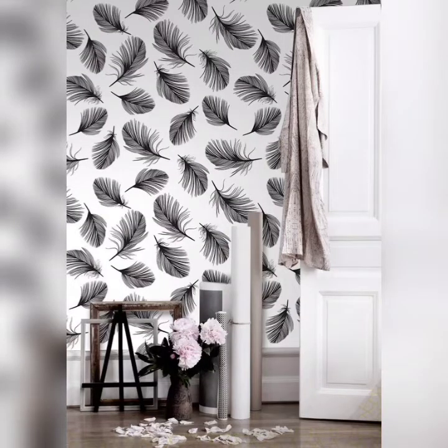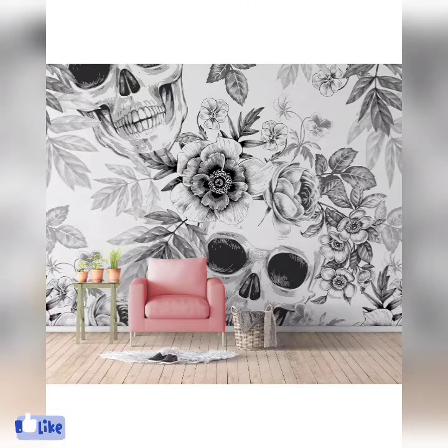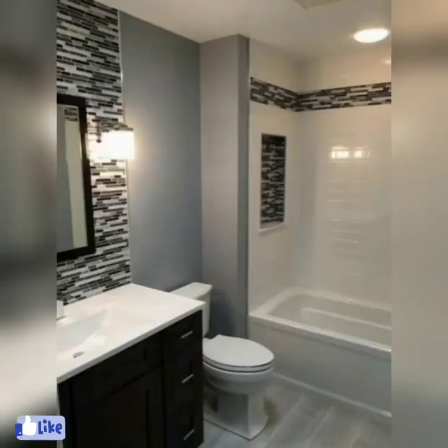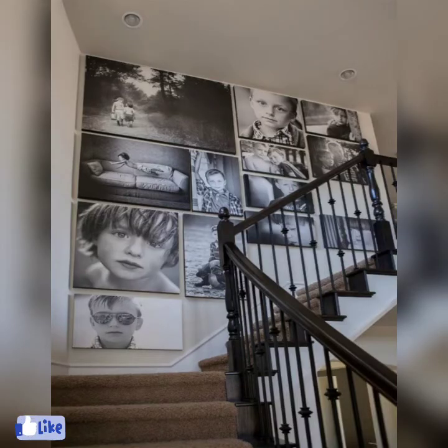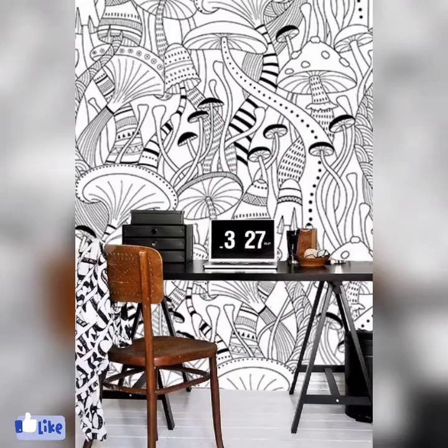Number two is waterproof durability. Discover the wonders of waterproof wallpaper, ensuring your walls remain pristine and protected from moisture and spills. Whether it's for high moisture areas like bathrooms or kitchen backsplashes, these wallpapers offer both beauty and functionality.